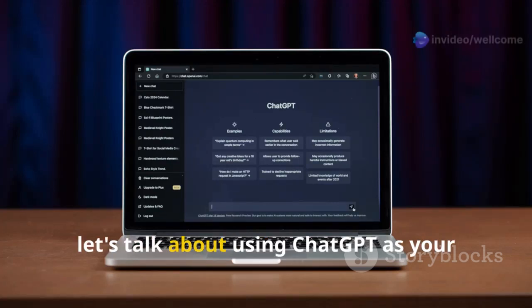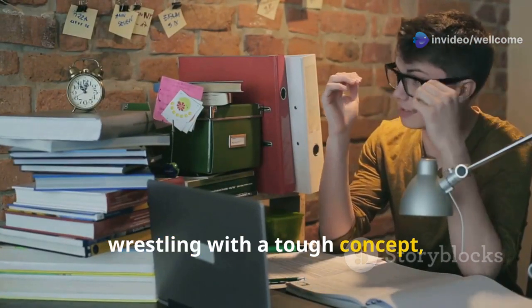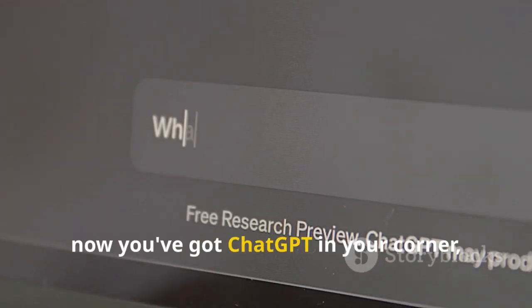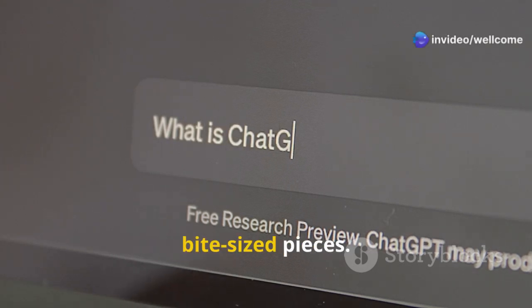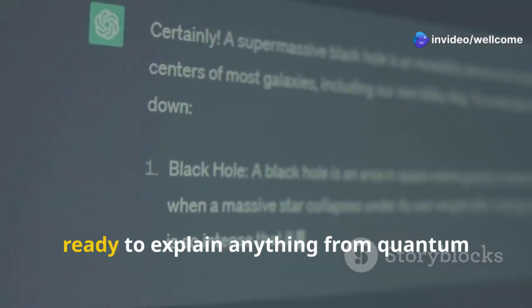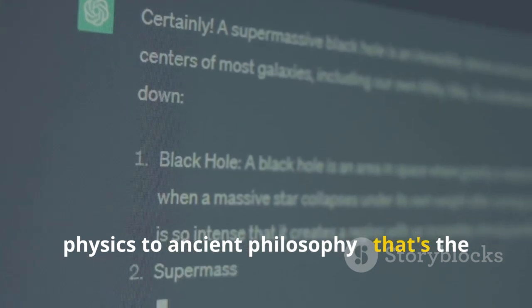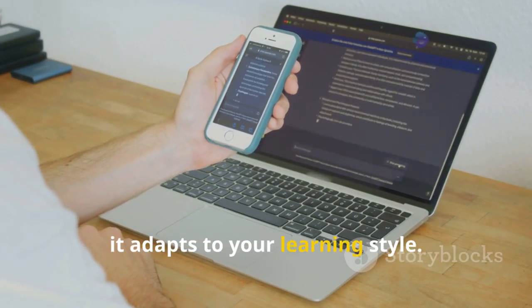Next up, let's talk about using ChatGPT as your very own learning companion. We've all been there, wrestling with a tough concept, spending hours trying to make sense of it all. Well, now you've got ChatGPT in your corner, ready to break down complex ideas into bite-sized pieces. Imagine having a tutor available 24/7, ready to explain anything from quantum physics to ancient philosophy. That's the power of this tool. And the best part is, it adapts to your learning style.